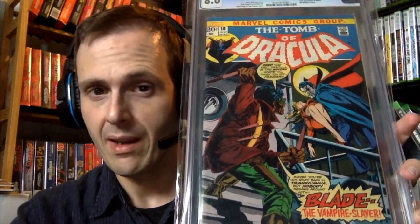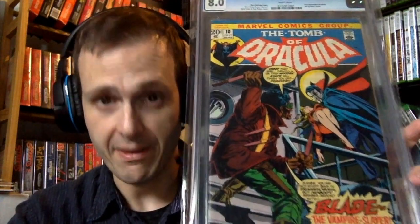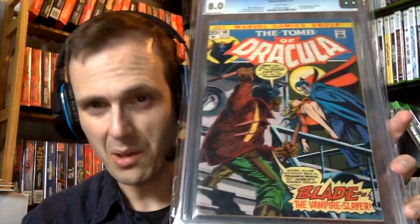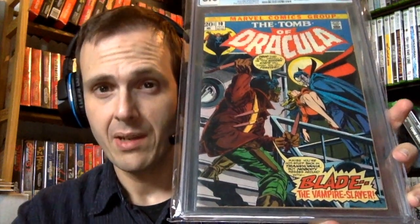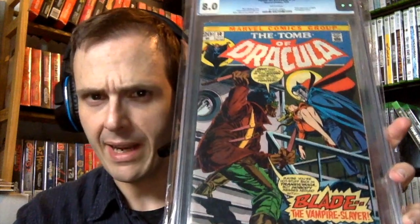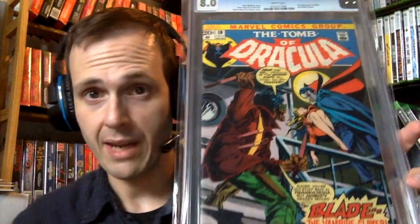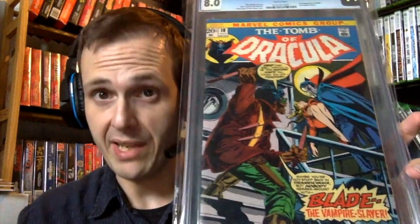But Blade was played very well by Wesley Snipes, and as a matter of fact, his look from the movies reinvented the comic book character, because here he's okay. He's nothing really to write home about, but the Wesley Snipes portrayal of Blade really made that character interesting, in my opinion. And definitely one that I would love to see revisited on the silver screen, even as a TV show. I think it would be really interesting to see Blade show up.